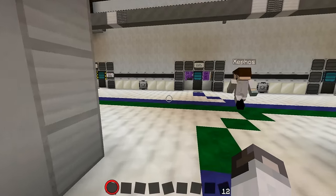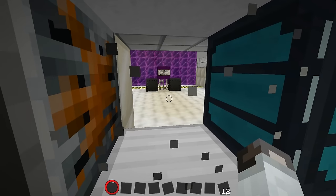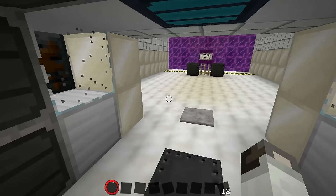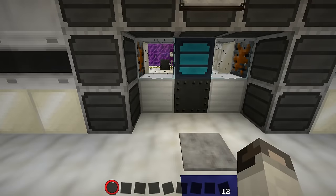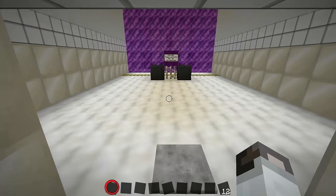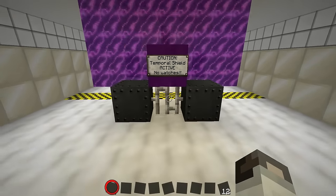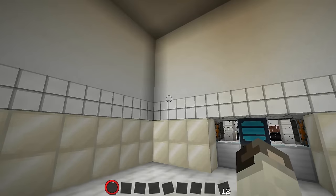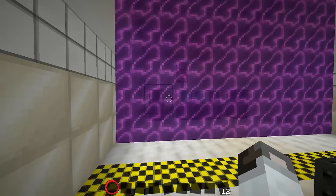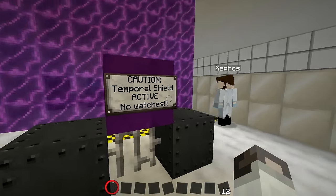There's some terrifying stuff housed in YogLabs. I mean, look, what's this here? Project Woodchuck. God knows what's going on there. Be careful. It's got a piston door. You can walk through. Caution. Temporal shield active, no watches. You've got to be careful with this. This is a time travel device. You might want to be a bit careful.